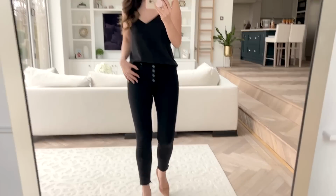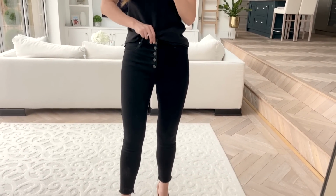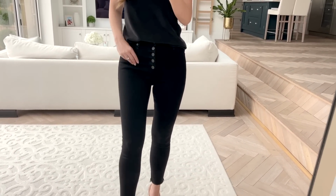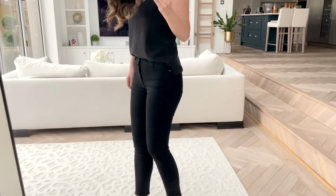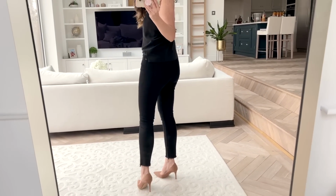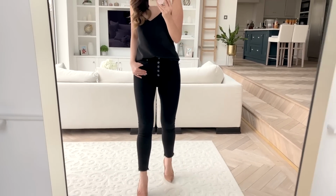I have another pair of black jeans which I wear all the time, and I saw that they released this newer version with the button detail which I absolutely loved. And I just find these so flattering. They're a proper kind of skinny jean. I do get them a little bit kind of shorter. I could probably go for the longer length, but I like them to hit at the ankle length, so it just kind of depends on your preference.